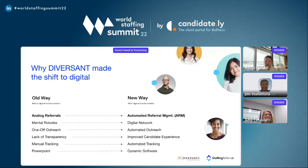And that visibility and transparency, I think, lends a lot of credibility to the candidates and to ambassadors wanting to go ahead and submit their referrals to us, because they see where things are. They can track it down. And if there's a problem, there are people they can contact to make sure they get paid. So those are some of the big reasons why we went for an automated solution.